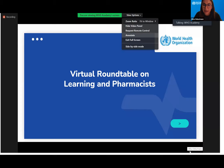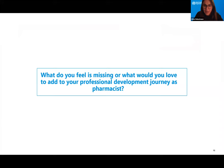You have two options. Either you can annotate directly on the slide using the annotate option on Zoom, which is available in the upper corner of the screen if you click on the view option and then annotate. You can either draw or type directly on the slides, or if it doesn't work, just feel free to put any comments directly in the chat. I will show you my first question, and I will leave you a little bit less than a minute to annotate or to talk in the chat.